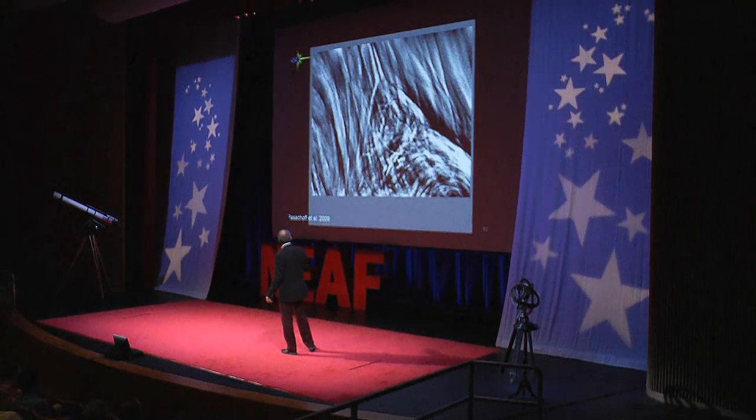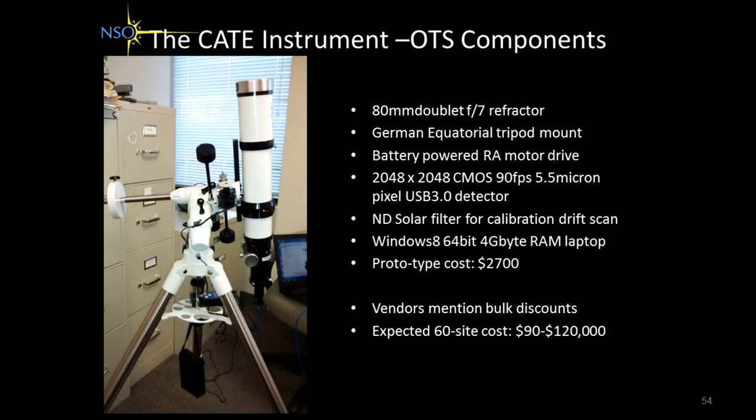So if we're lucky enough to capture one of these coronal mass ejections during the 2017 eclipse, we'll be able to observe this with much better time resolution and for a much longer duration and nail down the dynamics of what's going on. What are we going to use at all of the sites? What type of instrument can collect the data that we need to study these events?